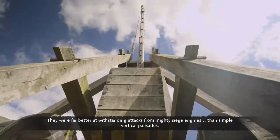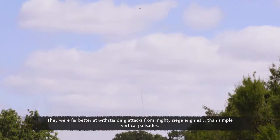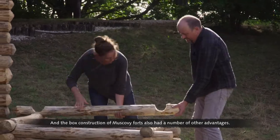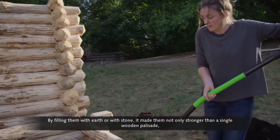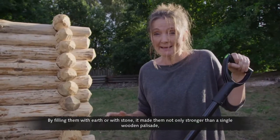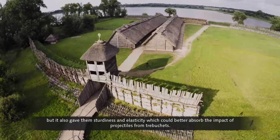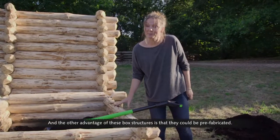They were far better at withstanding attacks from mighty siege engines than simple vertical palisades. And the box construction of Muscovy forts also had a number of other advantages. By filling them with earth or with stone, it made them not only stronger than a single wooden palisade, but it also gave them sturdiness and elasticity which could better absorb the impact of projectiles from trebuchets. And the other advantage of these box structures is that they could be prefabricated.